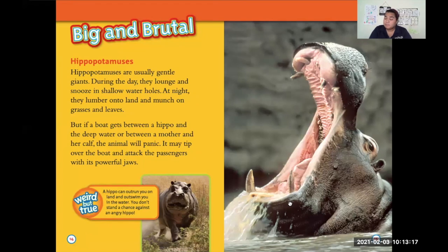Uh-oh, I see a hippo, just like I was just talking about at the beginning of the book, where we talked about the hippos with the zookeeper from the San Antonio Zoo and how they're aggressive and territorial, right?